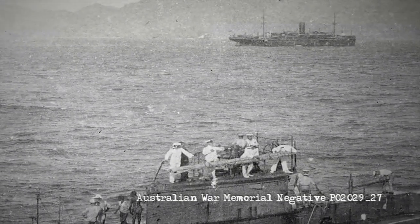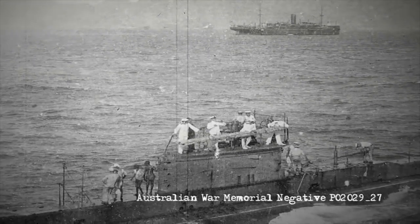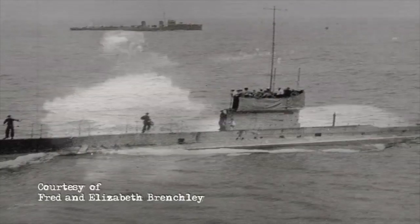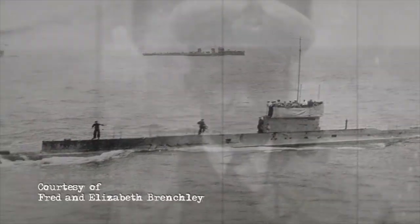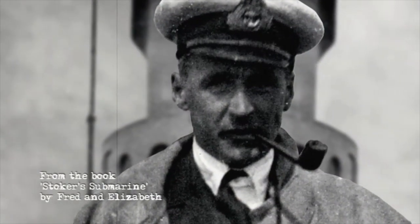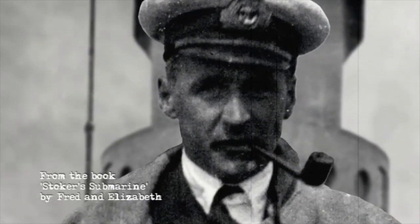After 5 days of attacking Turkish supply ships in the Sea of Marmara, AE2's hull was pierced by shells in a battle with the Turkish torpedo boat Sultan Hazar. Unable to dive, the AE2's captain, Dekker Stoker, ordered his crew to abandon ship and scuttle the submarine to prevent her falling to Turkish hands.